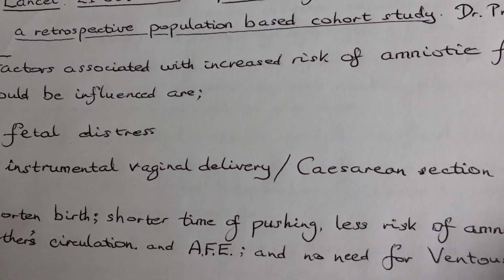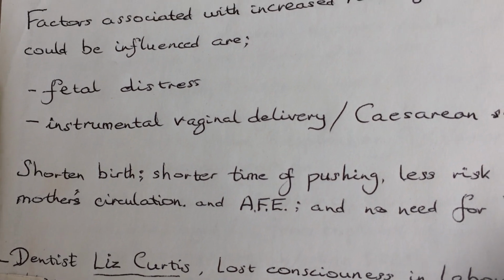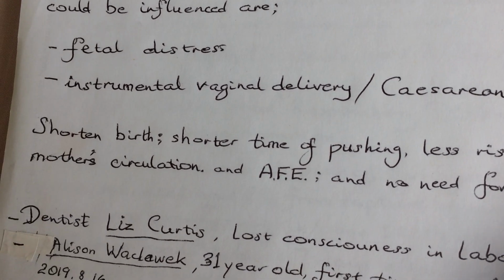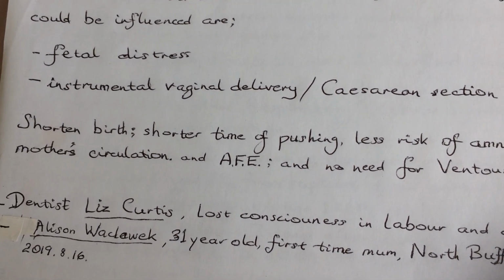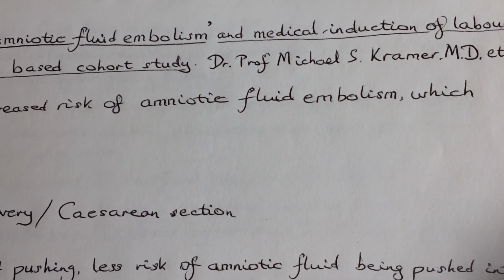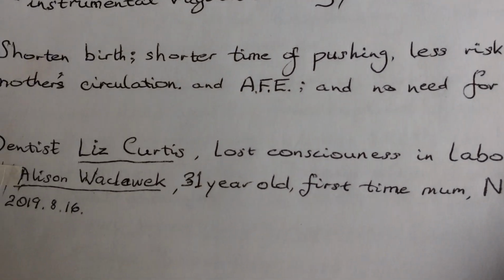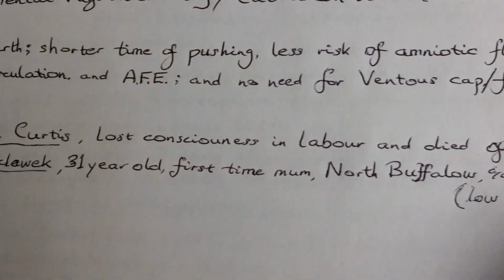Factors associated with increased risk of amniotic fluid embolism, which could be influenced, are fetal distress. So if you shorten birth, you'll avoid fetal distress, instrumental vaginal delivery, forceps and ventouses. If you have no fetal distress, you don't do forceps. And caesarean sections, well, you don't need to do emergency caesarean section. So Aniball and Epi-no and opening doors for baby to 10 centimetres or perineal massage to 10 centimetre diameter could decrease mums having a very serious condition called amniotic fluid embolism post-delivery or during delivery. Shortened birth, shortened time of pushing, less risk of amniotic fluid being pushed into mother's circulation, and amniotic fluid embolism, AFE, no need for ventouse clamp, forceps or caesarean section.